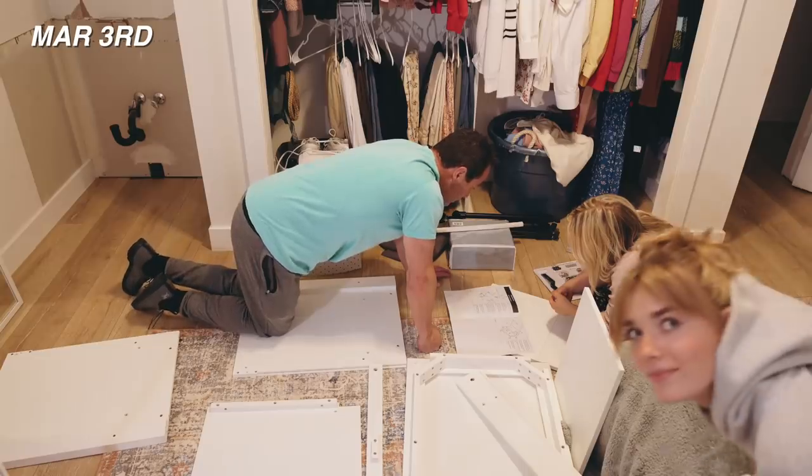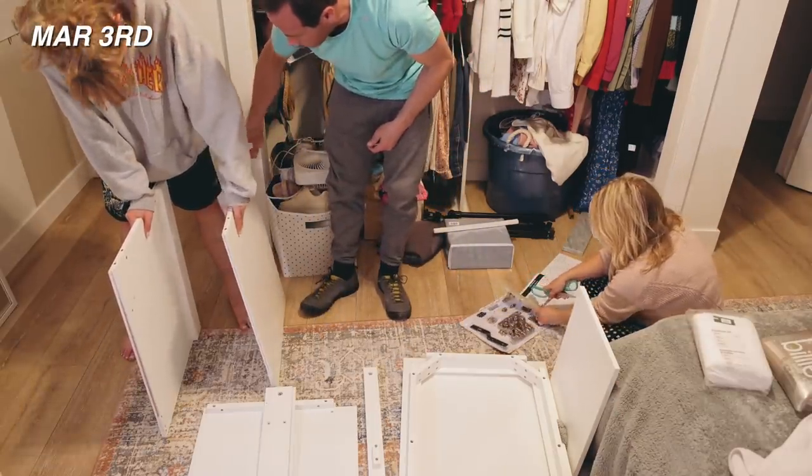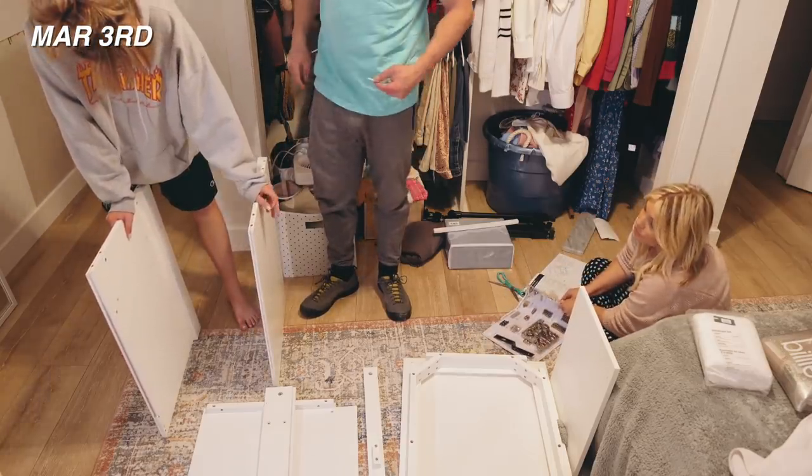After ripping out the sink, my new one finally came. We didn't really realize we had to assemble it because it came in huge boxes, but it took us a while, I can't lie.